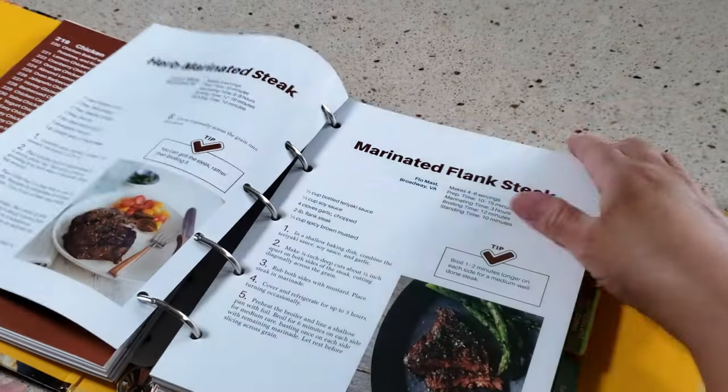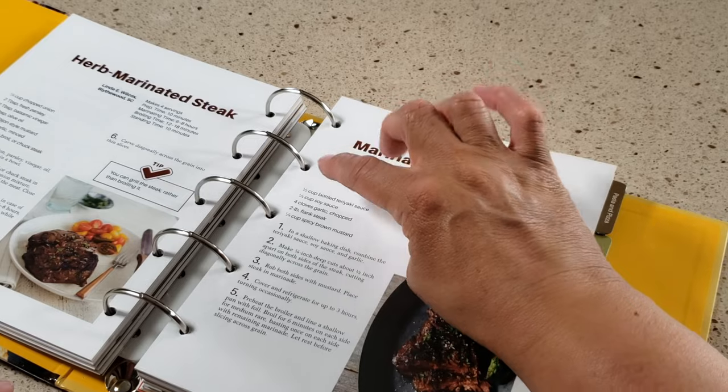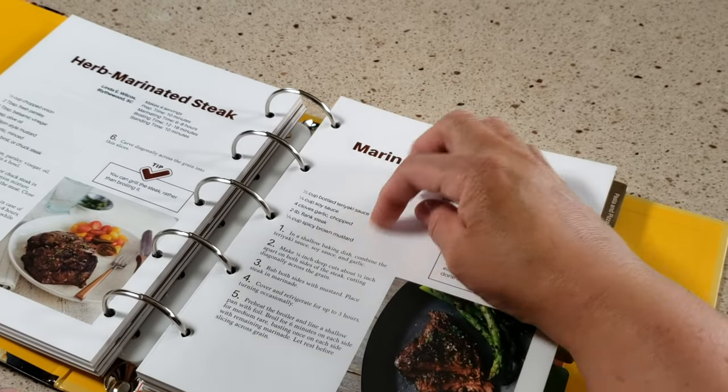Beef. Ooh, marinated flank steak with bottled teriyaki sauce.